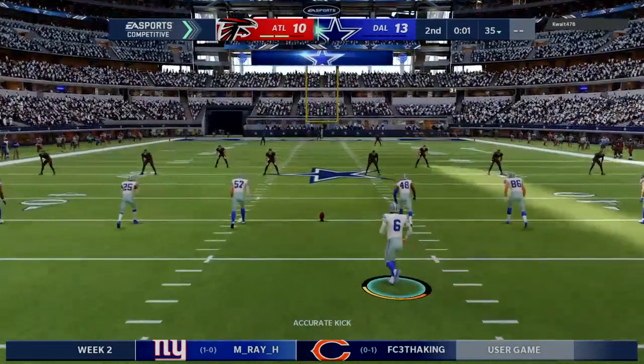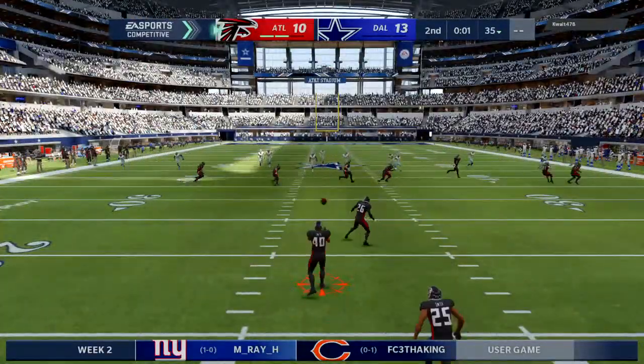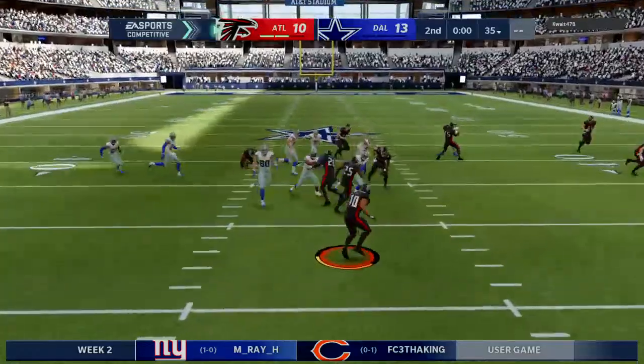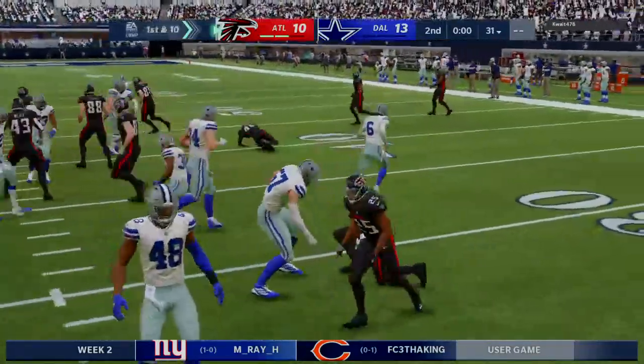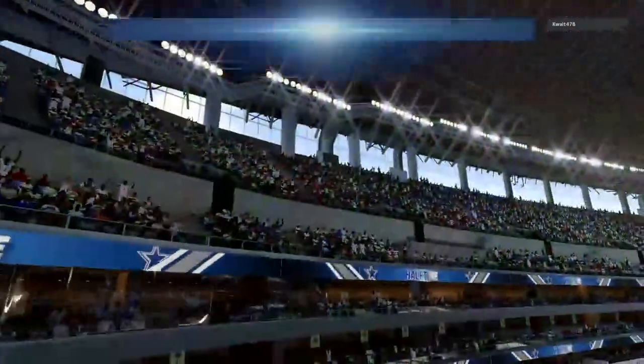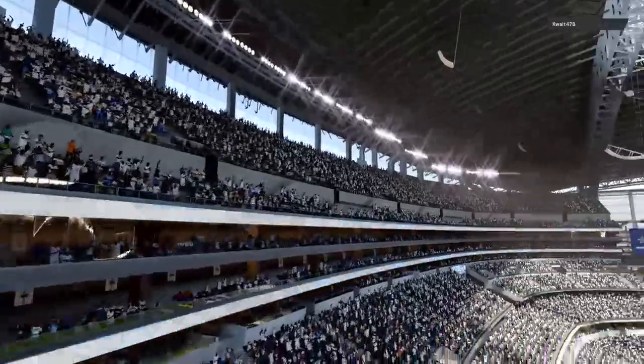So still time for the kickoff here. 1 second to go in the half as this one is away. Here's Smith to return it. We have hit halftime. Still 2 more quarters to go. We'll take a timeout. We'll be back after this.